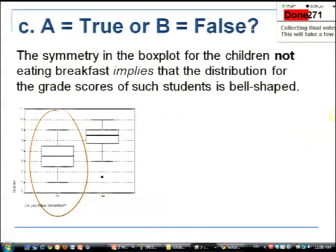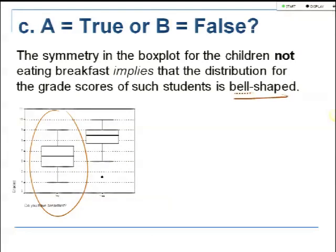A symmetric box plot does not necessarily guarantee that your data, when you plot it, will be symmetric. It tells you that your median and your Q1 and Q3 are nice and symmetric from each other, and even if you went out to max and min, it'd be the same distance. But what happens in between those 25% chunks? They could be distributed in ways that are not mirrored or symmetric. And even if it were symmetric, does it mean it's bell-shaped? Aren't there other symmetric models?